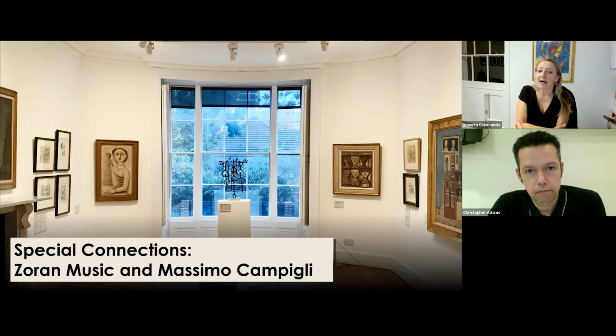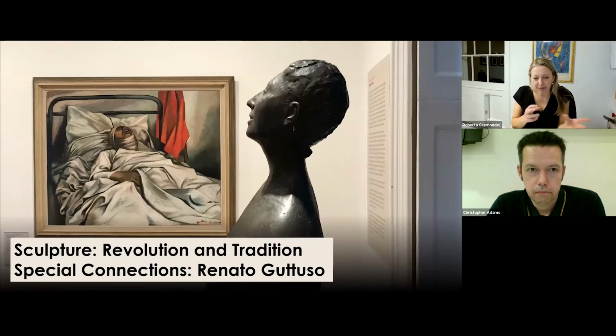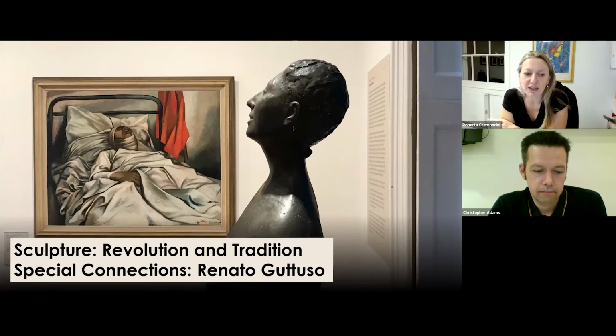Also in these photographs, we see the sculpture in the window, which is by Giuditta Scalini, who was the wife of Campigli. So it's very much a family affair. Other points of connection are with Renato Guttuso, with one of the paintings in the collection. It was a painting that haunted Estorick for a very long time. He actually tried not to buy it, but then decided that he would have to have it in his collection.